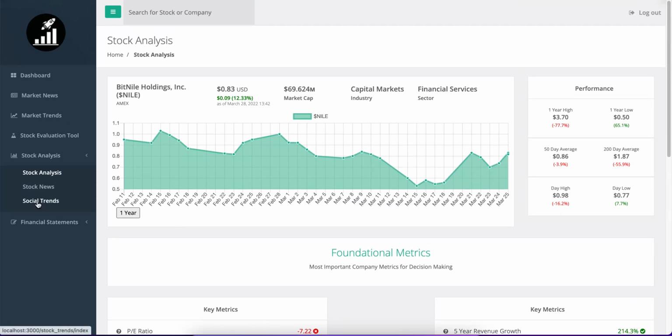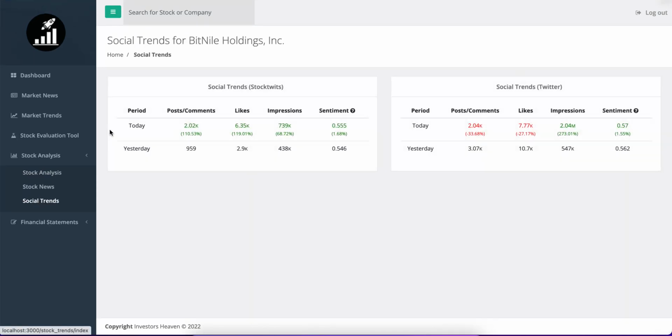Now, if you take a look at the social trends for the company, you will see here that today we are having an increase in stock tweets, which is the more definitive spot about a trend. It's what you want to examine. Twitter is mostly about the news, so if something comes up, this tends to have an increase, but overall during the day, stock tweets is the definitive spot. And this is when you see an insane increase and can tell you that the company is trending.